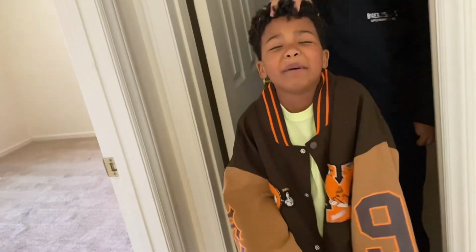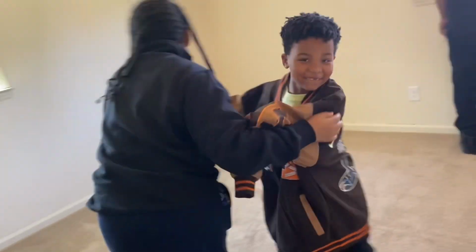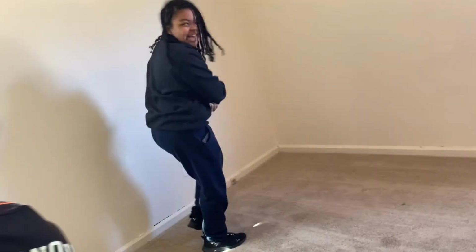Did you even look at the bathtub? And the inside, it looks like a barn. I like it. I think it's cute. I know.